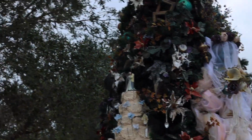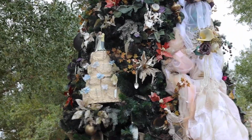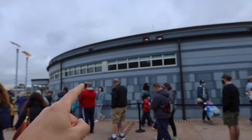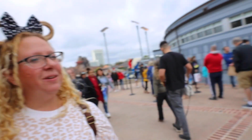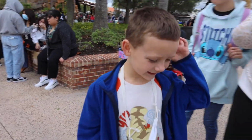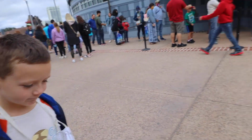Oh, check it out. It's the cake, and the bride and the groom. The groom doesn't have a head. Oh, man. Look at the line for the Lego store. Nope, that's a big no for me. Hard pass. No. So far, my favorite tree is the Haunted Mansion. What's yours? Me? Same. Yeah.